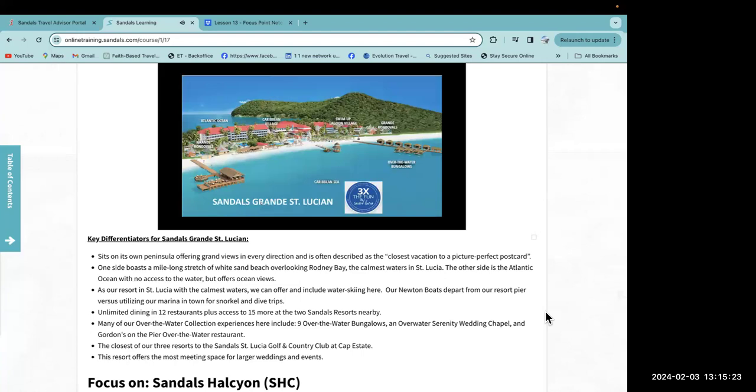When we view the map of this resort, you get a better understanding of how the over-the-water bungalows are laid out here and how the over-the-water chapel sits right at the end of the pier. The swim-up lagoon village is where you find our first ever swim-up rooms. The Caribbean village, with water on both sides, has many categories that offer water views. Please note that beach view rooms will overlook the beach and Rodney Bay, whereas the ocean view rooms will overlook the Atlantic Ocean. We also have an over-the-water gazebo with an over-the-water fire pit at this resort.